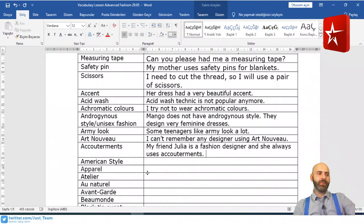Okay. American style. It is a very sporty style of clothing. Do you like wearing American style, guys? Do you like wearing American style? American style clothes are very loose, not fitting, very comfortable and relaxing clothes. Do you like wearing American style clothes?